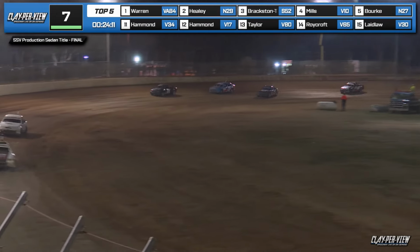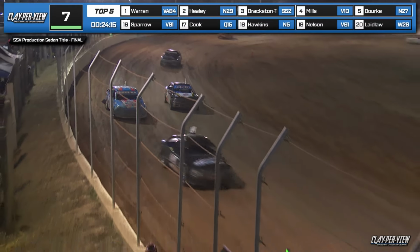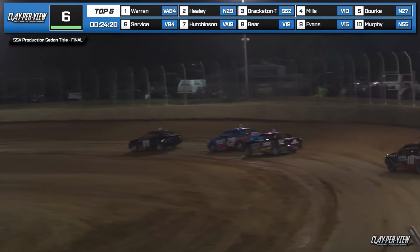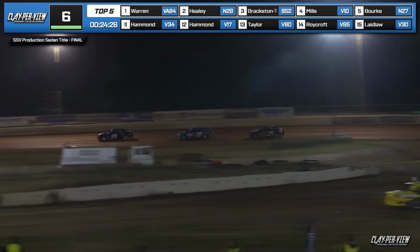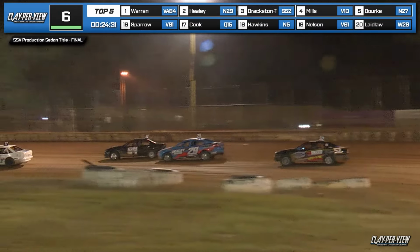Thorne tries to work his way back by on the inside. Thorne is locked to that bottom groove. There's going to be no brake use running up to 1 and 2 here. And Healy will clear into 2nd. Boy, oh boy, as the laps wind down, has Jaden Healy got anything for Bradley Warren? That's the biggest question.